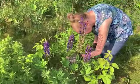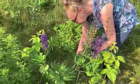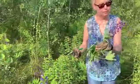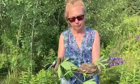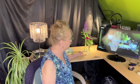Oh, little guy. Thank you, friend. Usually these just smell like pepper, so I can see how it would be a base note. Some of them smell pretty, like grapes or something, but this guy just smells like pepper. So now we've got our one lupin. Yay! And that's this guy here.